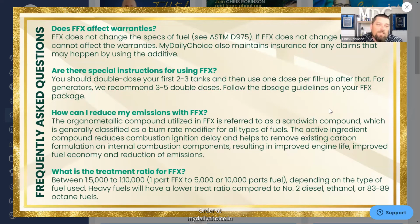I've been using it for 14 years and I've used a bunch of it in all aspects, from farming to sports cars to trucking industry, construction equipment, etc. We've just been down that road and used it, and it's a phenomenal product, and you're not going to have any issues with engine warranties.